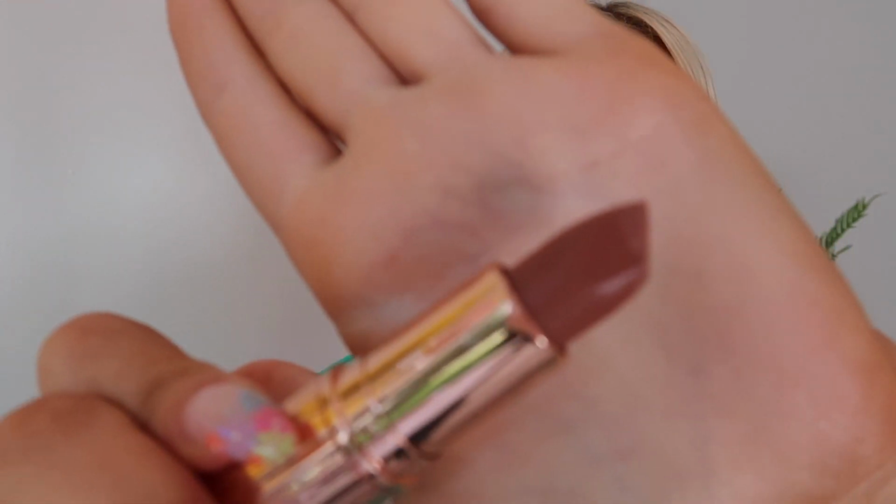Ooh, I'm really pleasantly surprised by this one. I didn't think this would be, because look how dark it is. I didn't think it would come out like this. This is beautiful. This is the perfect autumn nude. It has the perfect balance between peach, pink and brown. It's like Velvet Teddy from MAC, but much nicer because it's not as matte. In fact, it's quite glossy.